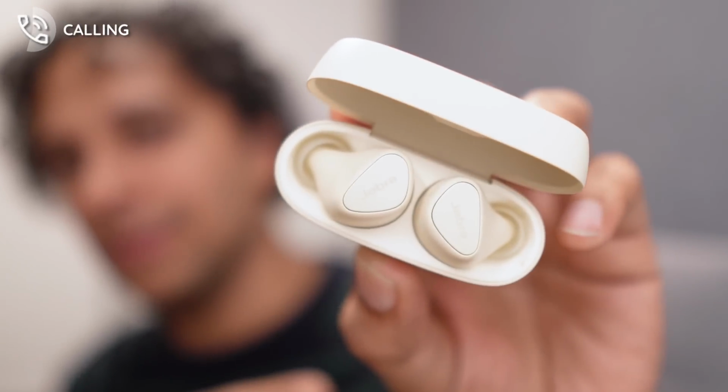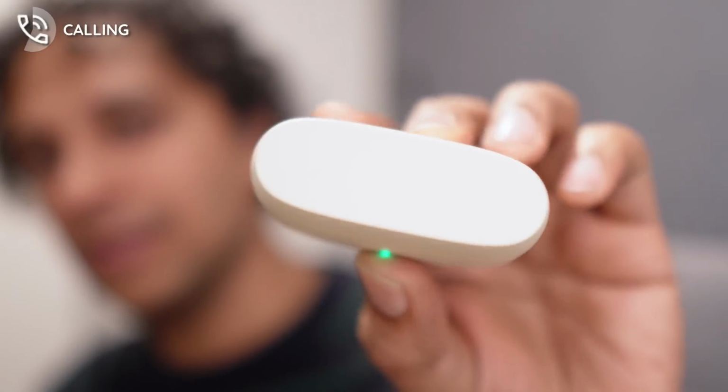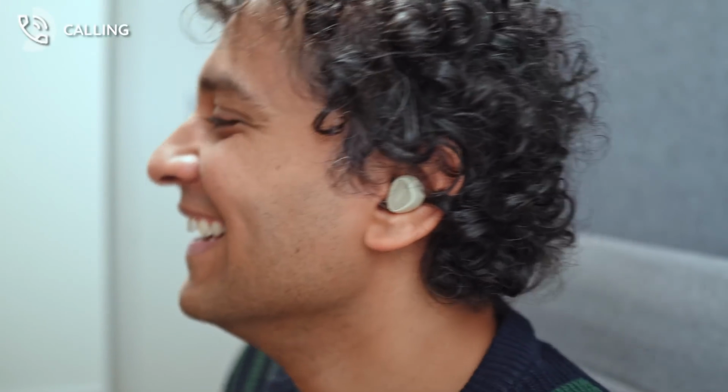Windy situations are so tricky that most buds just can't handle it. But there is one pair that can stand its own. And we're not surprised Jabra made it happen, being in the business of office communications devices and all. The Elite 5 is interestingly unique though, since the other Jabra buds don't actually do that well in the wind. The Elite 5 cancels out the wind and keeps the voice natural and clear.